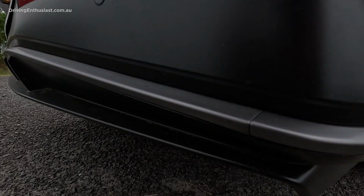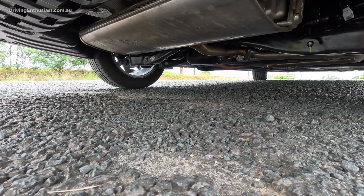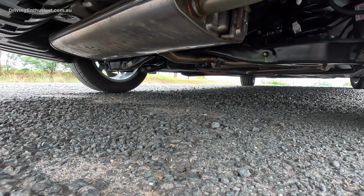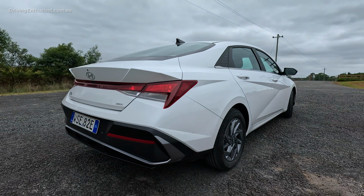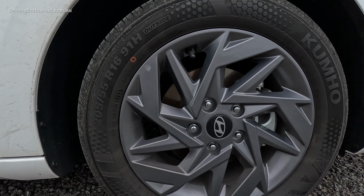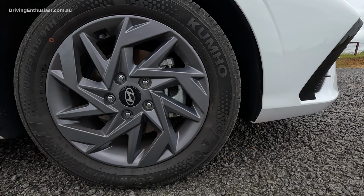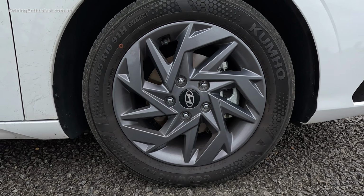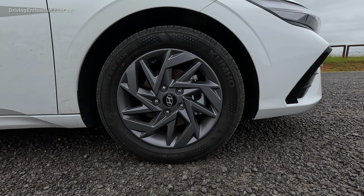All are built on the K3 platform and feature a fully independent rear suspension setup, unlike the regular petrol model in base form, which uses a torsion beam arrangement. They share the same 16-inch alloy wheels, and they're wrapped in the same eco-spec Kumho tyres, in base form. These don't really do the platform and suspension configuration justice. But hey, this is the base model after all, so what else would you expect?